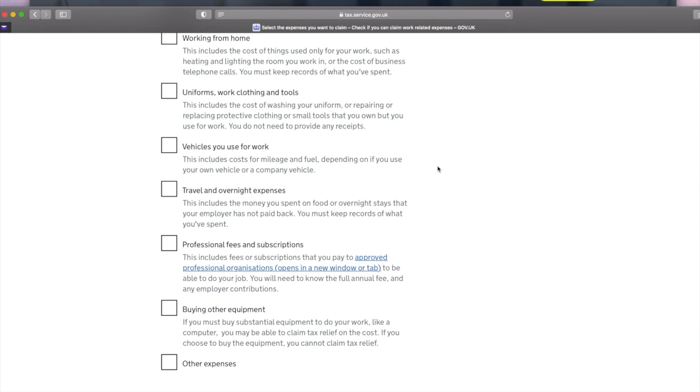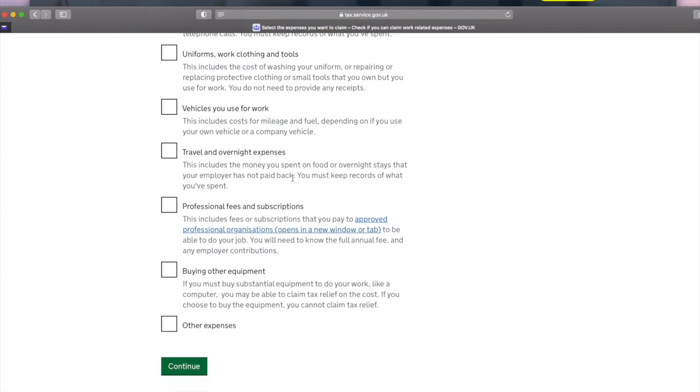Vehicles you use for work. This includes cost of mileage and fuel, depending on if you use your own vehicle or a company vehicle, travel and overnight expense, professional fees and subscriptions. As it says here, this includes fees or subscriptions that you pay approved professional organizations, here mind. To be able to do your job, you will need to know the full annual fee and employer contributions. Now, buying other equipment. If you must buy substantial equipment to do your work, like a computer, you may be able to claim tax relief on those costs. Now, this could be an extensive range, your desks, the whole setup, and other expenses.